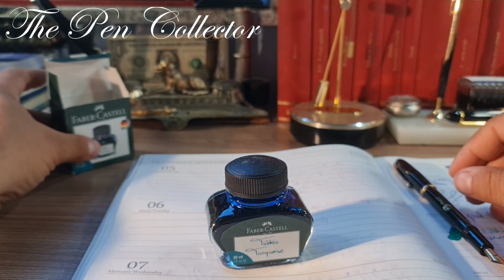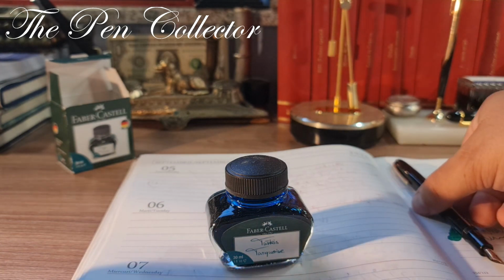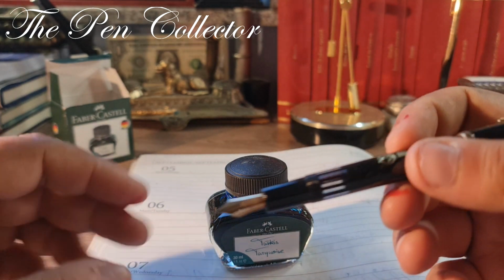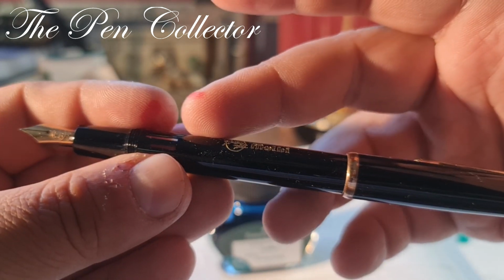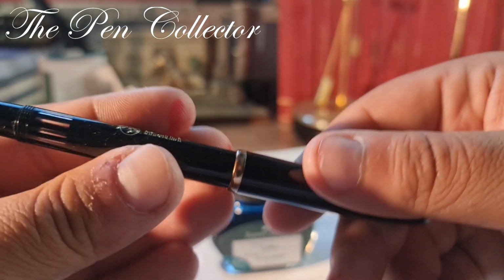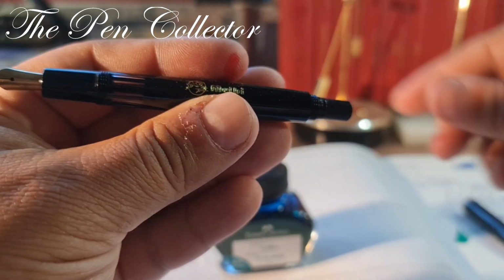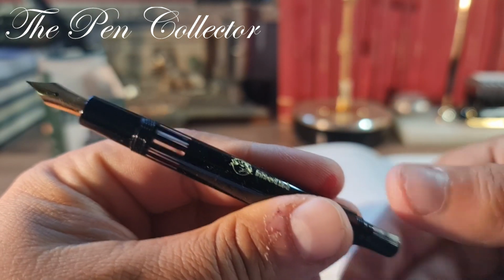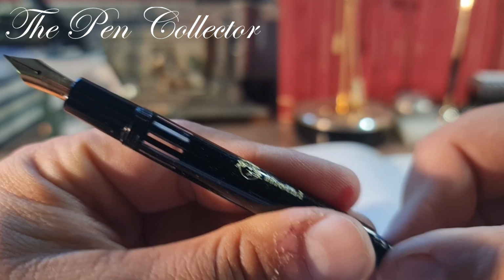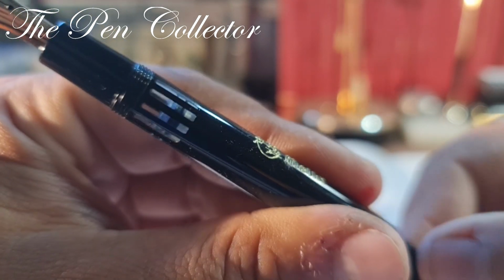By the way, guys, this is an interesting piston filler, and you can clean it classically by filling it with ink and operating this piston rod, which is hidden by the cap. So if we do this, you will see the plastic ending of the piston, and yes, look closely, guys.